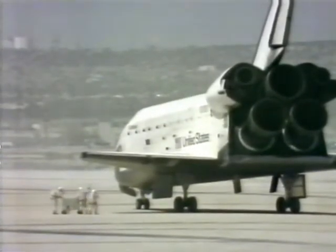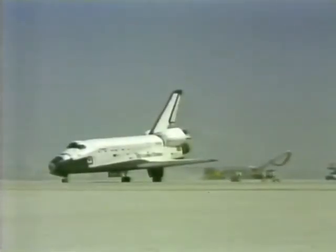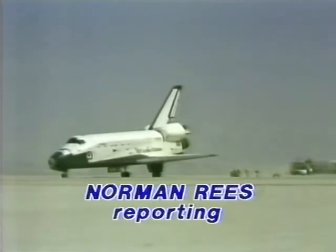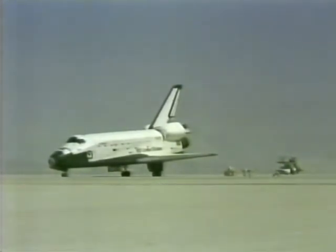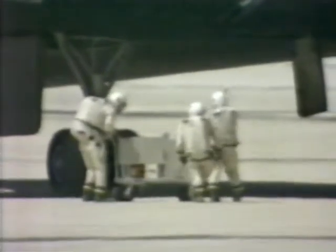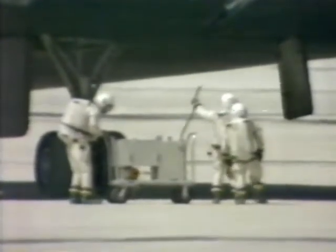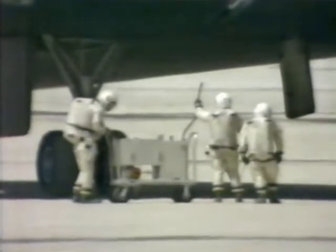Norman Rees has a word for us from America. Norman? Alastair, there is amazing satisfaction here at this landing, as you can imagine. I imagine many a British Airways captain looking in at those pictures, who might be coming on a routine flight from Paris to London, would be proud of that landing. I think what's significant about it is that there have been so few problems with the shuttle during its time in orbit and during the landing, that what the Americans have proved here is they have a vehicle that can be very quickly turned around and sent back into space once again.